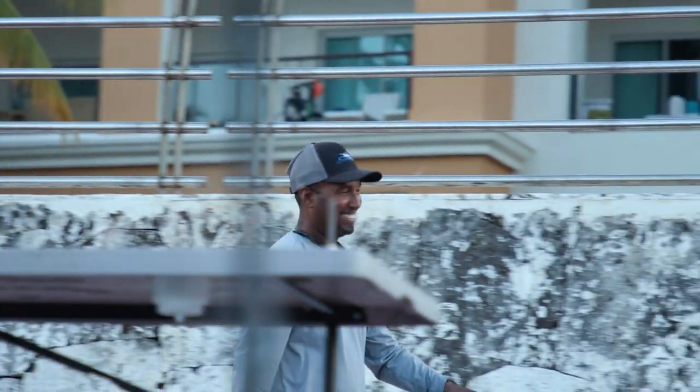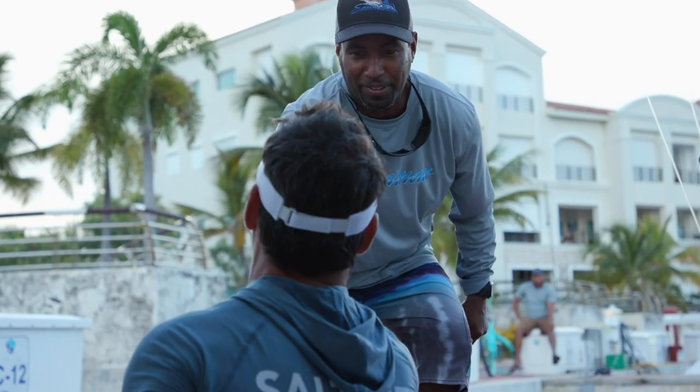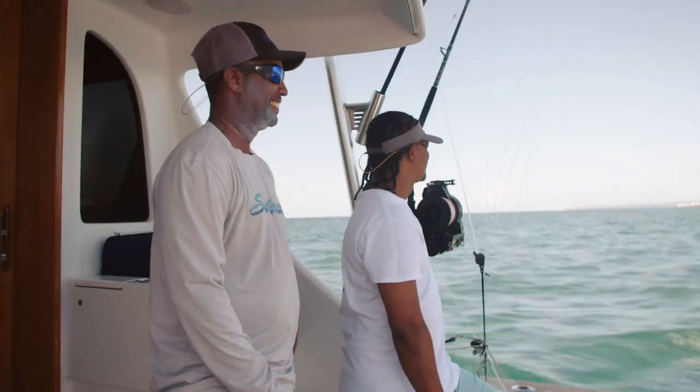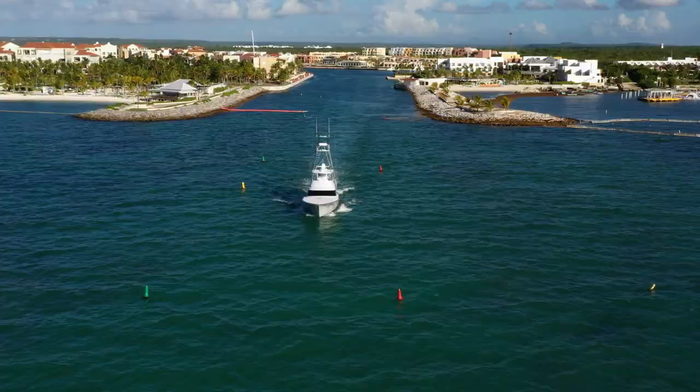To do it right, everybody has to click, and that's one thing with the crew that we have. With this boat and you and this crew, man, I'm totally pumped. Yeah, it should be a lot of fun.